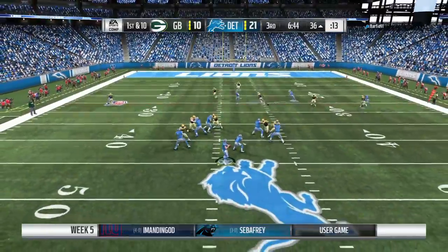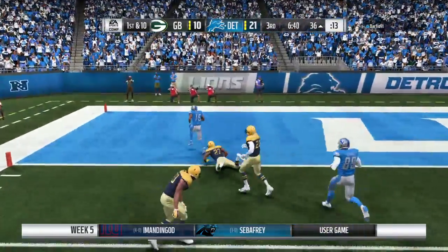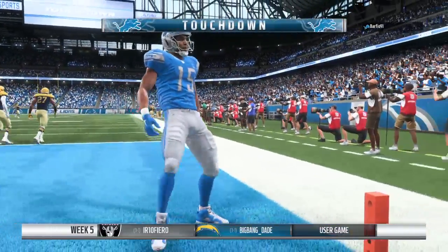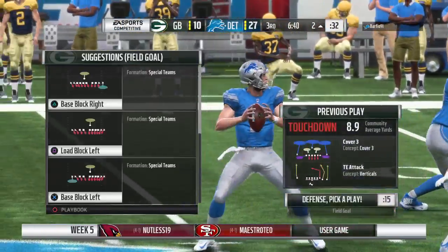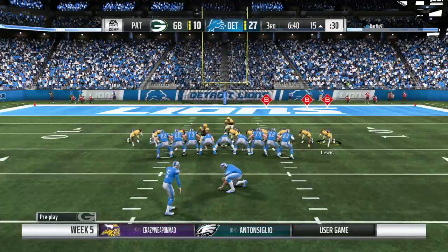After the run, now Stafford going to throw. They'll tussle for it, and this is going to be caught. And he takes this one in for a Lions touchdown. Golden Tate, his second touchdown on the season. And the Lions are able to grow their lead.